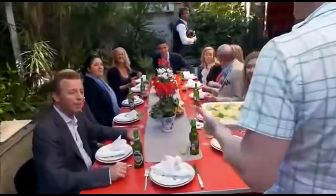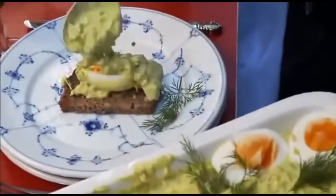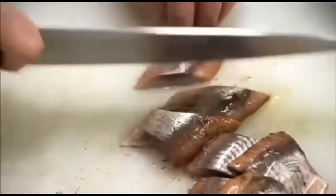And here we have the first dish. Herring is a favourite ingredient for caterer Jesper Hansen in his business Blonde Catering. He says it's a great starter to any lunch.